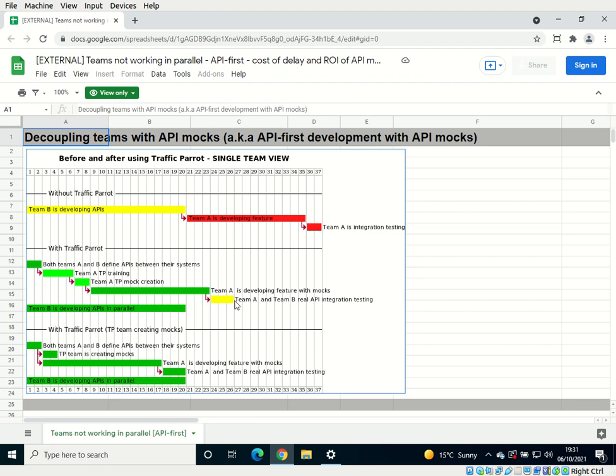And we're adding here one more day for the testing compared to what it was before, because there might be some assumptions made in the mocks that will result in some fixes that had to be made. So in this case, when you parallelize the work, you're going to production on day 27 instead of day 38. So you're already saving quite a lot of time.